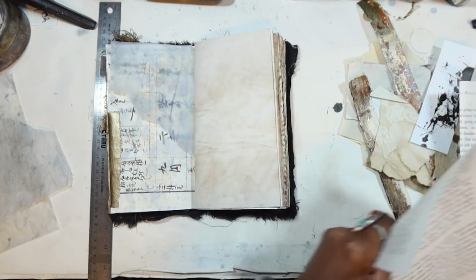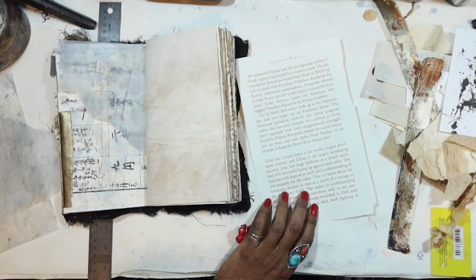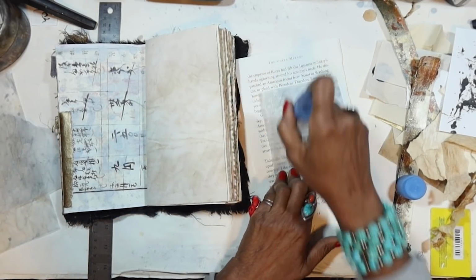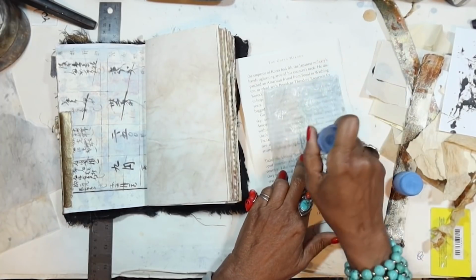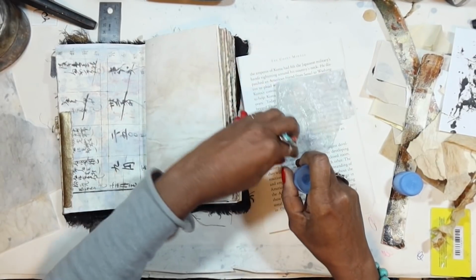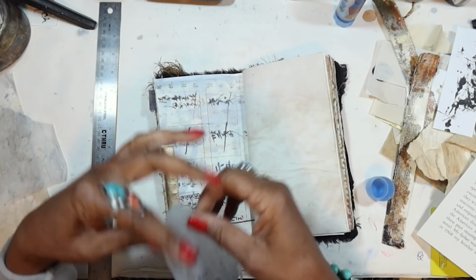But you can see how just using something like this, get my glue stick, how nice it is just to create these translucent layers. So don't forget about that tracing paper. All the mark making techniques that we've been doing in the past, every single one of them you can do on tracing paper. You know, some of the same techniques, but it'll give you a different effect because the paper is different.